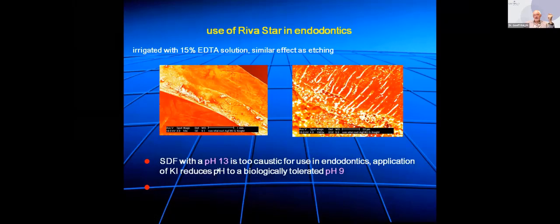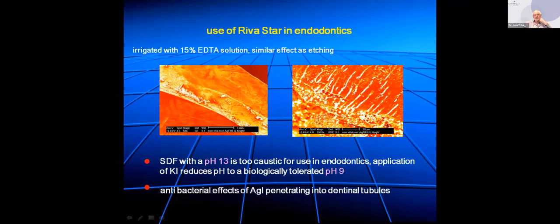You can see there with SDF, the pH of 13 is too caustic to use. But as soon as you put the potassium iodide on, you get a tolerable pH of 9. So you can see it penetrating deeply into the dentinal tubules, and the antibacterial effect kills all the bugs in the canal.